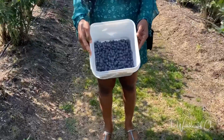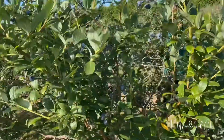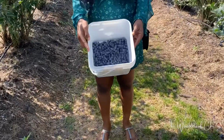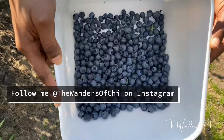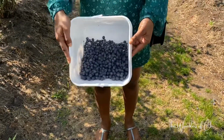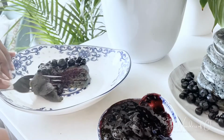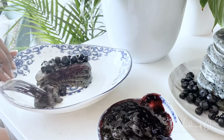And I managed to pick a bucket full of blueberries. I made smoothies for like 2 weeks and decided that I wanted to try something new with the blueberries, and I asked on Instagram, and based on some of the replies that I got, I decided to make pancakes, compote, and frozen yogurt.